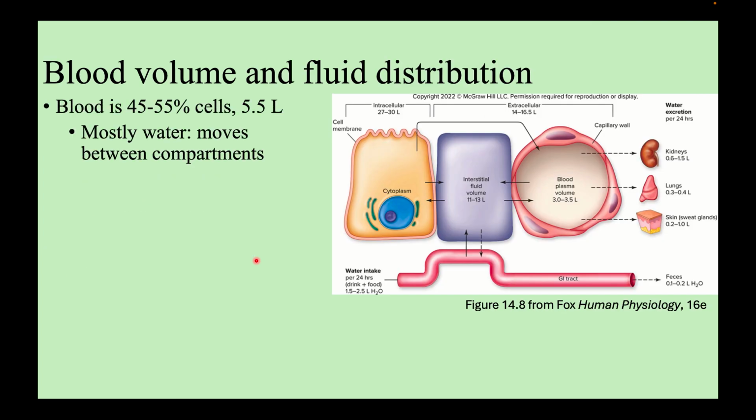When we look at blood volume, speaking of capillaries, remember that blood's going to be around 45% cells, so the rest is going to be fluid. Most of that fluid is water, and we need to move that fluid back and forth because the watery part, the plasma, is going to be where we have all of our nutrients.